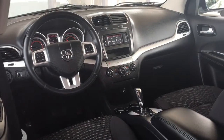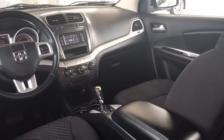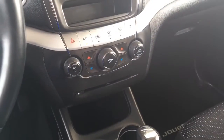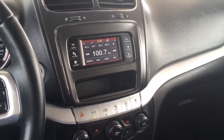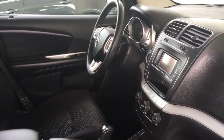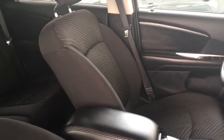Inside, the interior is in pristine condition and features power windows and locks, cruise control, tilt steering, a dual-zone air conditioning, and an AM/FM CD audio display with Bluetooth, USB, and auxiliary outputs. The passenger area provides ample space and functionality with 60/40 folding middle bench seats and optional third-row seating.